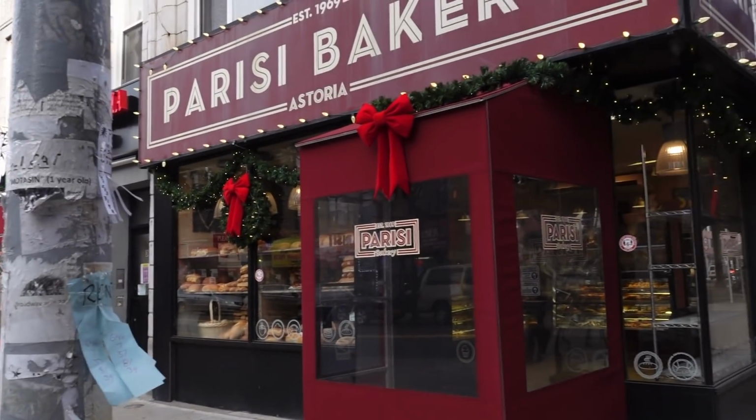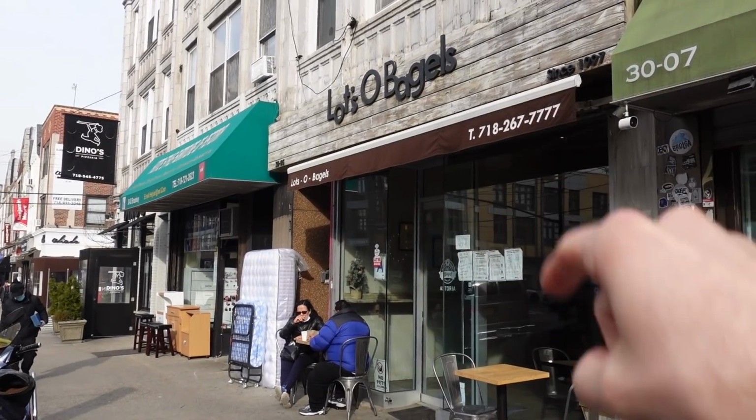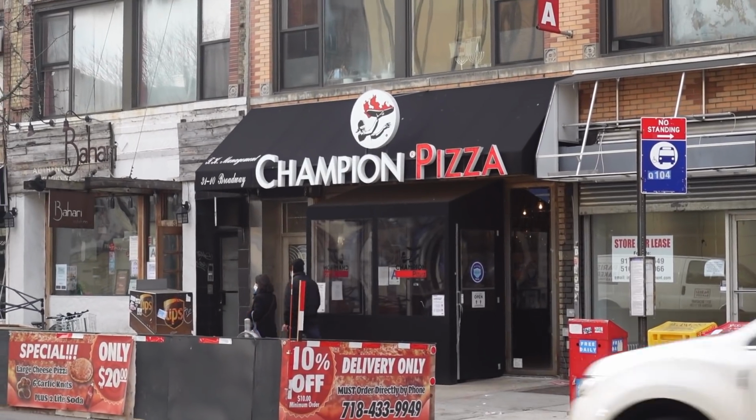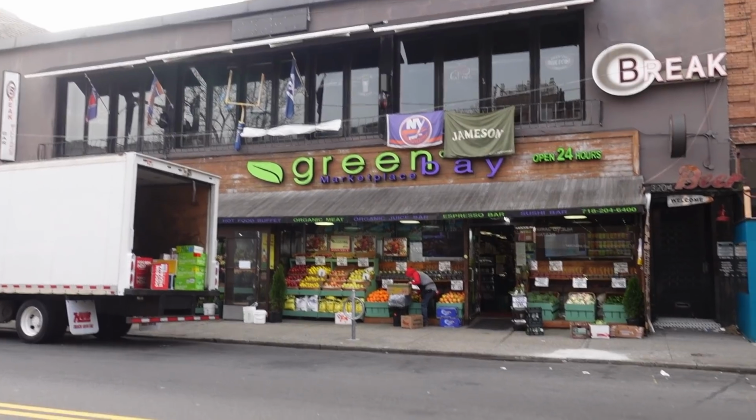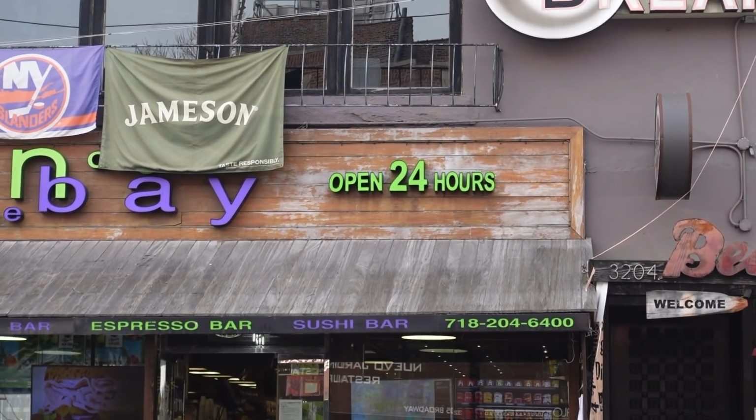Right next to the train, we've got a local bakery. This place is gonna give you cavities. And next to that, we've got Sanford's, which is a really popular brunch place. And then over here, we've got a bagel place. They'll sell you bagels from yesterday for $2 a bag, and it's like 6 bagels. You've got Champion Pizza, which is excellent. And across the street from that, you can get some coffee flavored water at Starbucks. But good news, across the street from that, there is a local supermarket, which is open 24 hours.